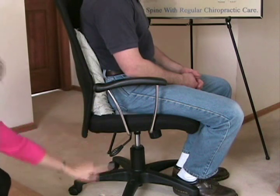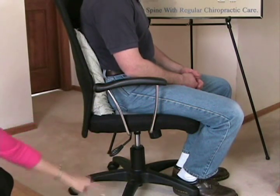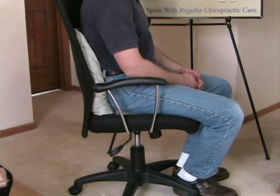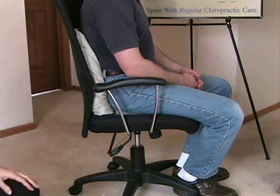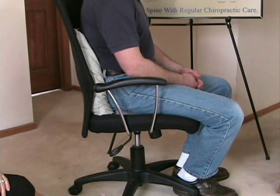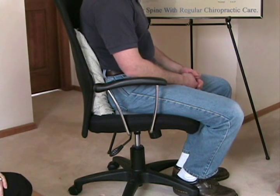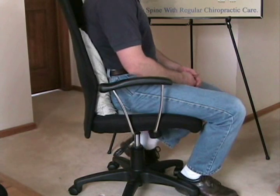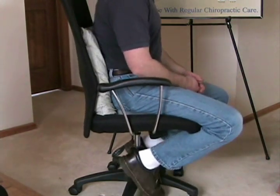First, make sure the height of your chair is tall enough for your height. If you're in a pinch and you have to use a shorter chair, then try putting your feet behind your knees. That will automatically get you into better posture. So Michael, you can demonstrate by putting your feet behind your knees. Thank you.